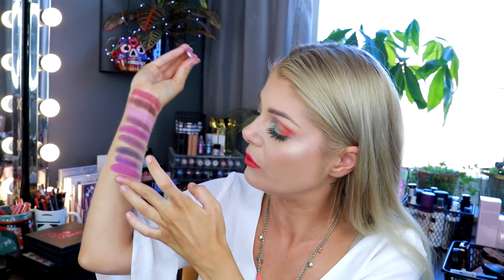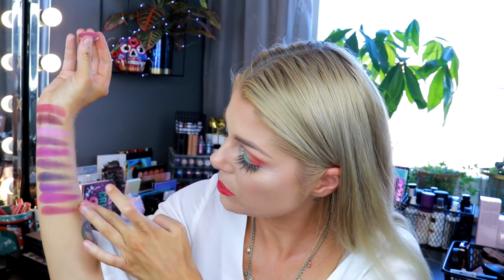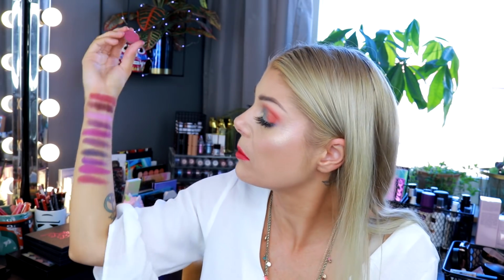Another color from Colourpop that I really enjoy is Going Steady, and this has a lot more red in it. It actually reminds me a lot of Denaru, the first one. Oh, this is a bit crumbly though, which is not good when you have a white top on. So these two from Colourpop are really nice. I enjoy both of them, and yeah, I would recommend both of them as well.